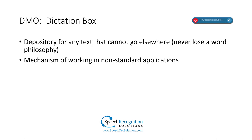The dictation box is a small, pared-down word processing window that launches automatically and stores any dictated text when it can't go elsewhere. To see what I mean, take a look at this scenario. Right now, I am in demonstration software. I'm dictating this demonstration video into PowerPoint.